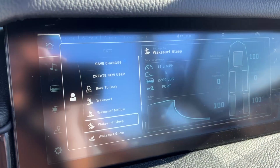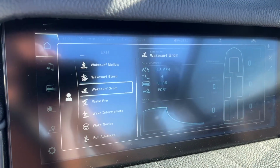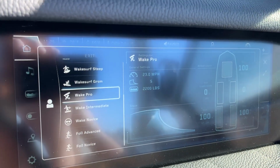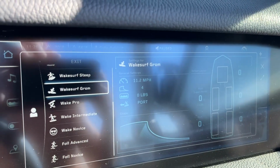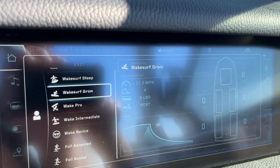So our rider presets for 2023 come pretty well loaded up. There's a lot of options straight out of the factory. They've even added a foil advanced and novice setting, which is pretty cool. But one of the more useful ones we found is going to be this wake surf grom setting. As you saw when Colin was surfing, the wake was huge. It's going to be too much push for a kid that weighs under 80 pounds, for example.